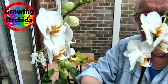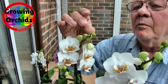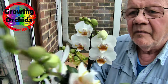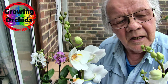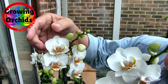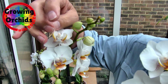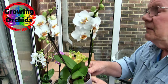It wouldn't naturally grow like that, but nonetheless we have a spike, a branch, and we have plenty of buds still to open. And again on this side, plenty of buds still to open. Double spike, no terminal spike. So a second white, but quite different to the first one. You know, the colouring in the lip is quite good. And also on this one, you've got these markings. Let's see if I can get to show them. They're under the sepal on the petal, little tiny spots. Yeah, quite attractive. Good stuff.